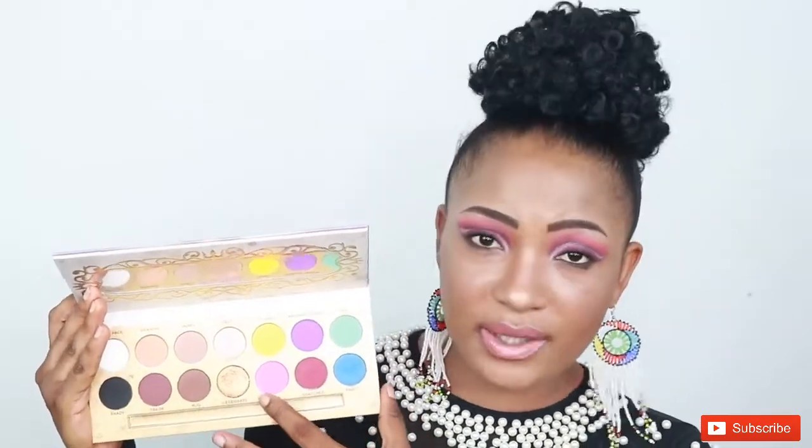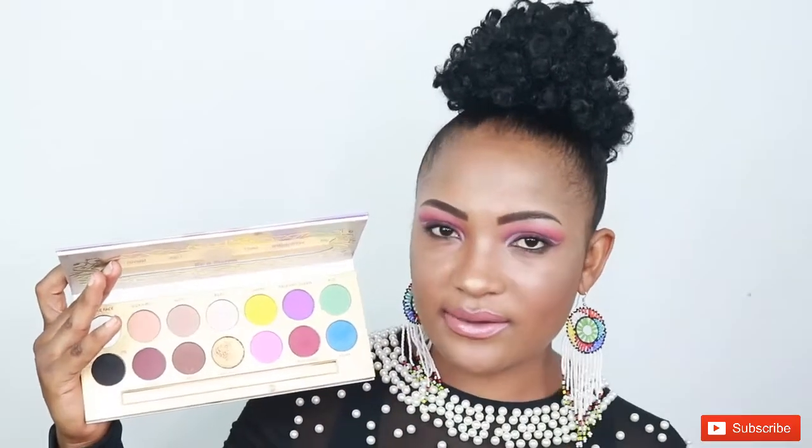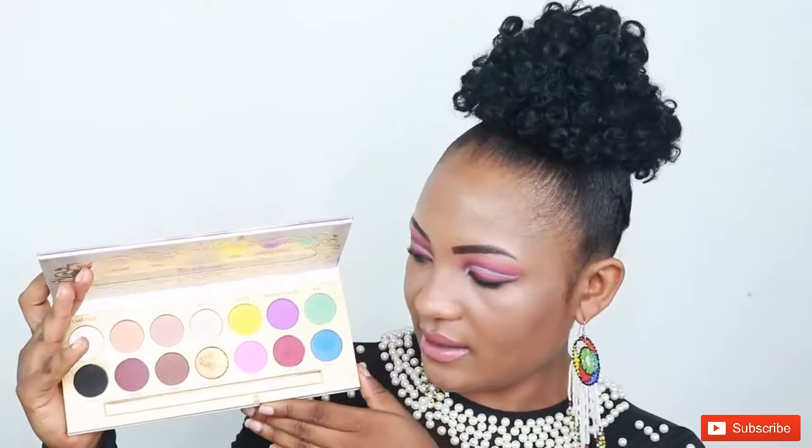This shade Kai Kai, the pink shade, it stains the eyelids a lot, so if you have this palette, when you're using it, please know that this pink shade is going to stain your eyes and might not come out the same day, maybe a day or 2 days later.